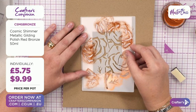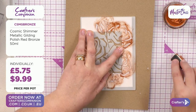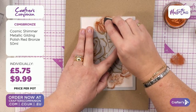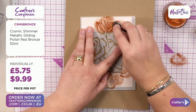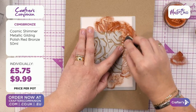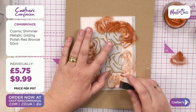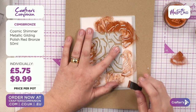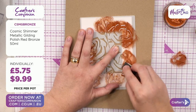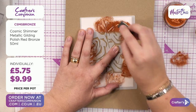And what this is going to do is just highlight some of the raised parts of the embossing. So again, similar to that first demo, I've taken some out onto my cut and dry foam, and I'm just going to pounce that through that stencil, and it's going to catch the raised areas that are embossed from that beautiful embossing folder. So again, just over the top, and then when I've done the first bit, I'm just going to realign it and make sure that the next bit's in the right place to catch the stencil. So again, I'm only using a little tiny bit of the product. I don't need a lot of it. If you want a stronger colour, you can go back once it's dry.